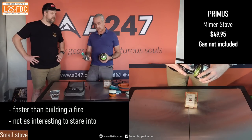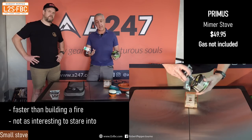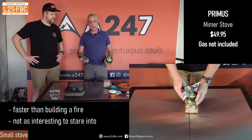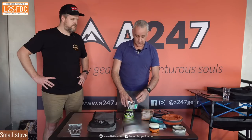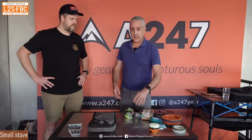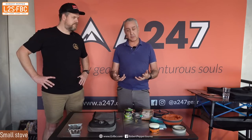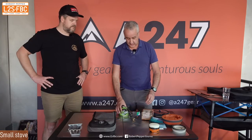Secondly, it's redundancy, because if something's wrong with the gas on the caravan, then I've got this as a backup. And it also just goes to show how small things can be. I mean, look at how light and small this is. Put that in there like so. You can put one pan on it, put two of them side by side, you've got two. You don't necessarily need a massive gas bottle and a massive burner. Now, there are pros and cons to it, of course, but I'm just saying you can get away with something smaller and lighter. So, Paul, anything else to say about this?